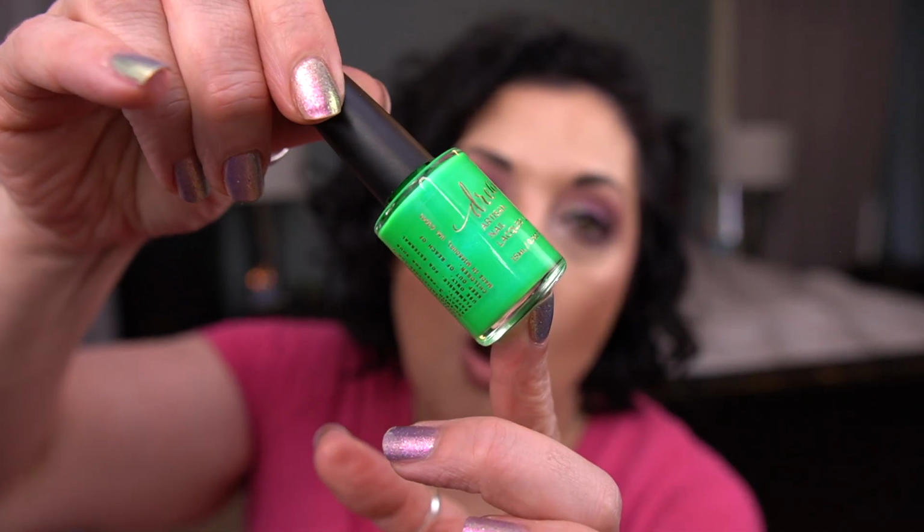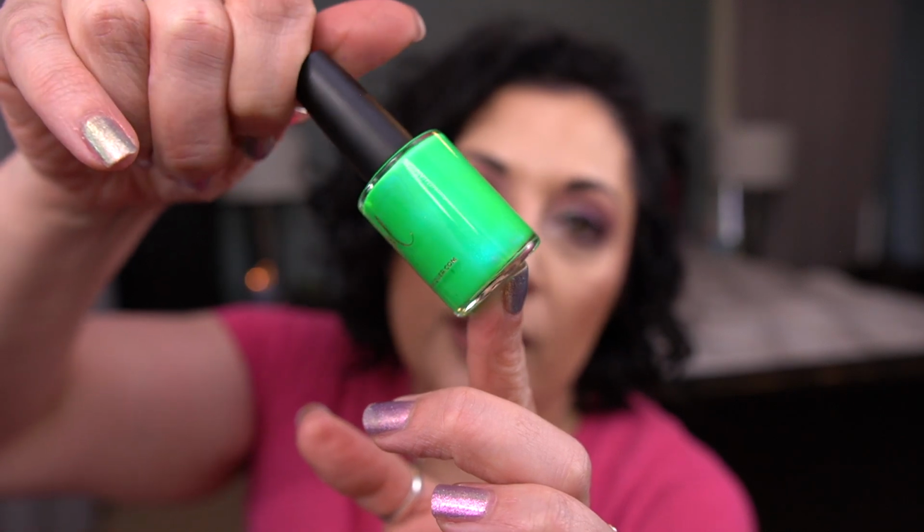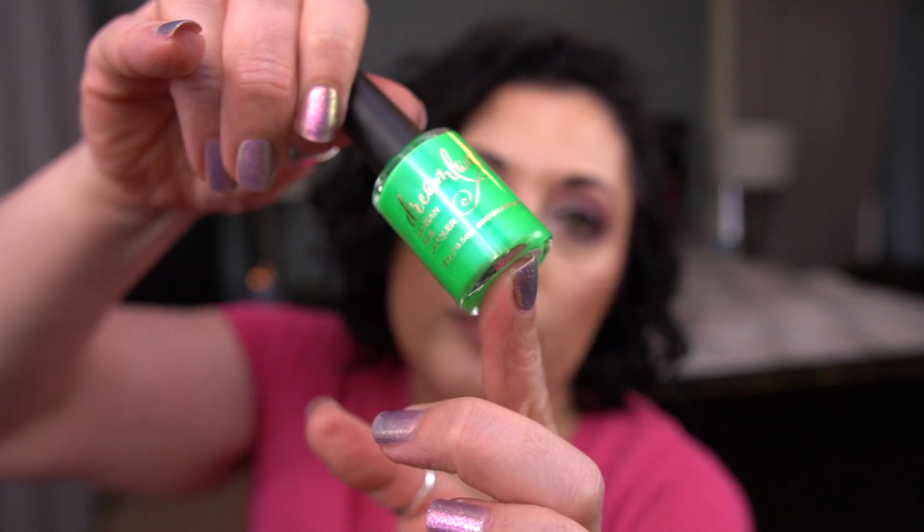And then this, oh my God. By Dreamland Polish, I have the shade Shake Your Shamrock. Are you flipping kidding me? It does have a little bit of a flip.